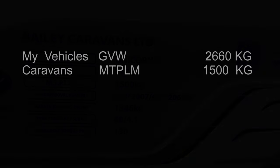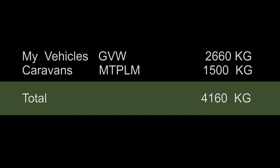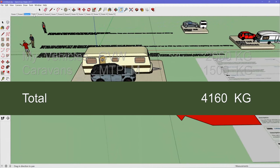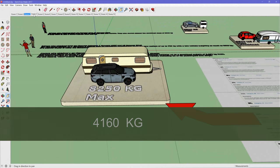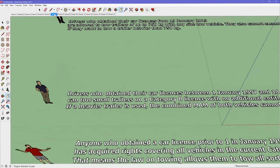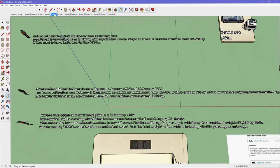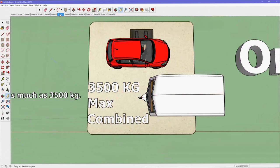But be warned, with driving licences, there are exclusions, such as, have you got any medical problems? So always check your license details online. Now for the next section. This man passed his test in a car between the 1st of January 1997 and the 18th of January 2013. So this man has to be careful about the tow vehicle and caravan that he buys.